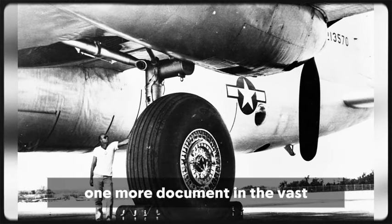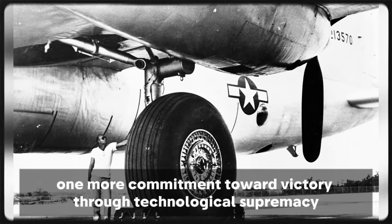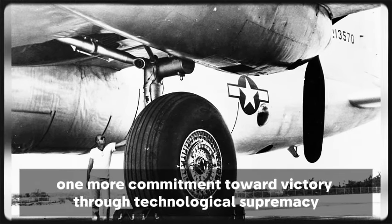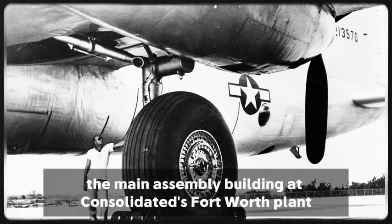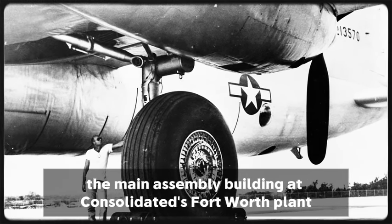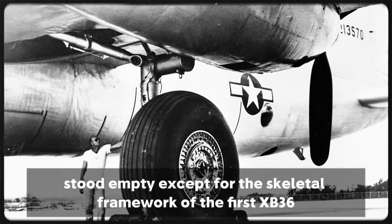The memo went into the outgoing classified pouch at 1700 hours, carried by courier to Washington on the overnight train, one more document in the vast paper flow of American military planning, one more commitment toward victory through technological supremacy and industrial capacity.